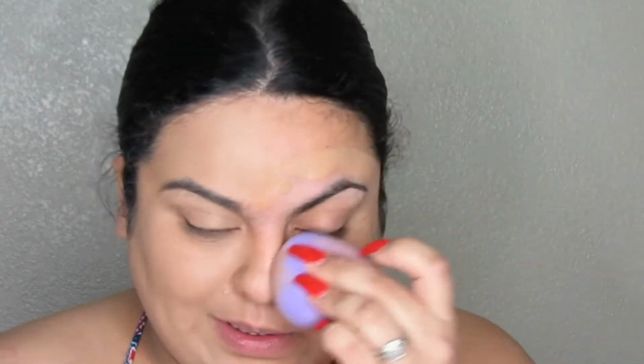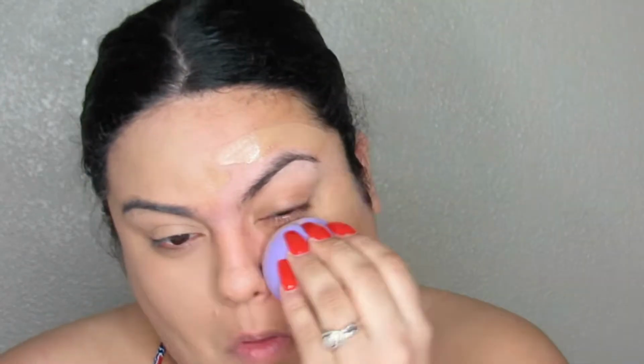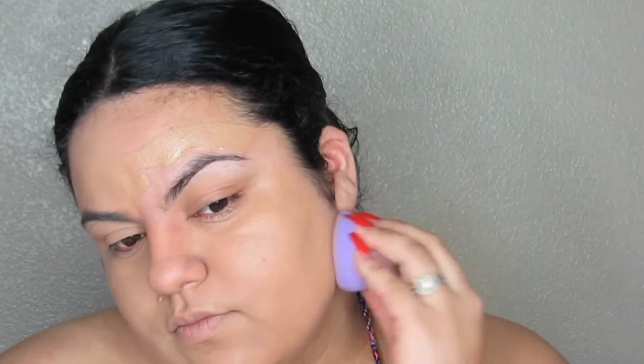It doesn't say if it's matte, but I think it's semi, because it doesn't look matte, like drying. So now we're going to go into this side. And you guys could see it applied very pretty. Like, oh my god, it looks so good. Remember to get that neck, because I always forget.